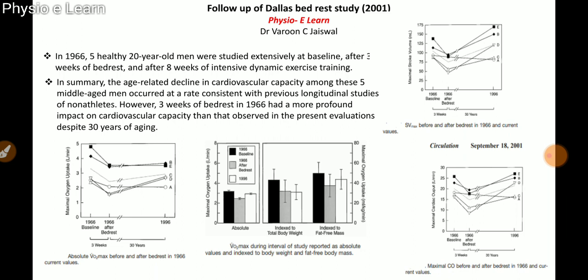So what they did, they enrolled 5 individuals who volunteered for their research, and they asked them to take bed rest for a stretch of 3 weeks, and no other physical activity was allowed. Before they started the bed rest, they measured a few parameters: VO2 max, cardiac output, heart rate, stroke volume, and body composition.